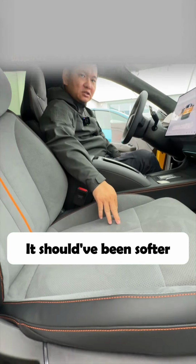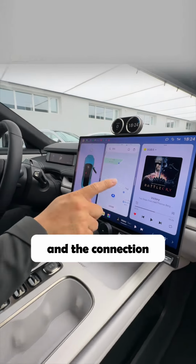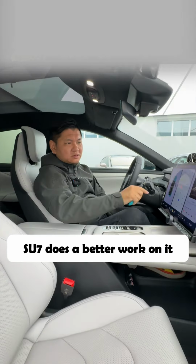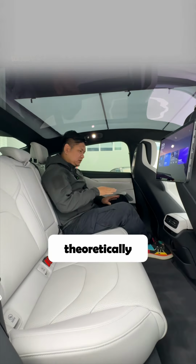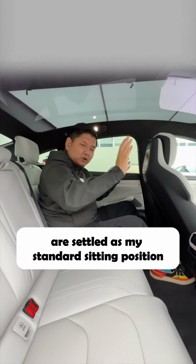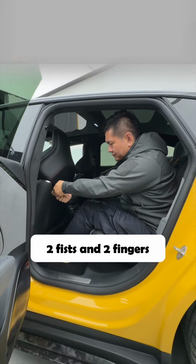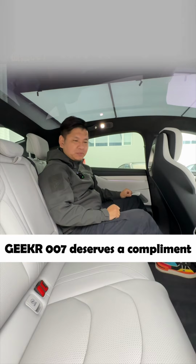They shouldn't be softer. The car system, including the suspension accessories and the connection of the ecosystem, ZEEKR 007 cannot be compared with Xiaomi SU7's. SU7 does a better job on it. Since SU7 is 11 centimeters longer than ZEEKR 007, theoretically, its rear space should be bigger. When the front seats of both cars are set to my standard sitting position, SU7's leg space is 2 fists and 2 fingers. ZEEKR 007's leg space is also 2 fists and 2 fingers. So they draw on this aspect, but considering its shorter length, ZEEKR 007 deserves a compliment.